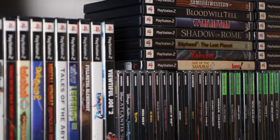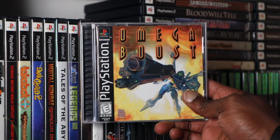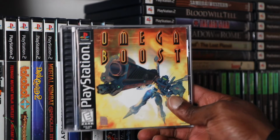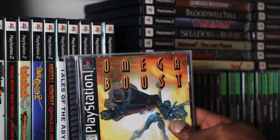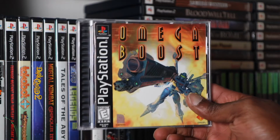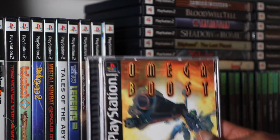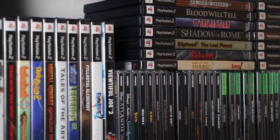All right, next up we have Omega Boost. This is kind of like a first-person space shooter, or second or third-person space shooter. Just the motion, I get motion sickness playing games like this, but this is fun. This game does have better graphics on the PlayStation 2. It's just not my type of action game, but it is a cool one to have.